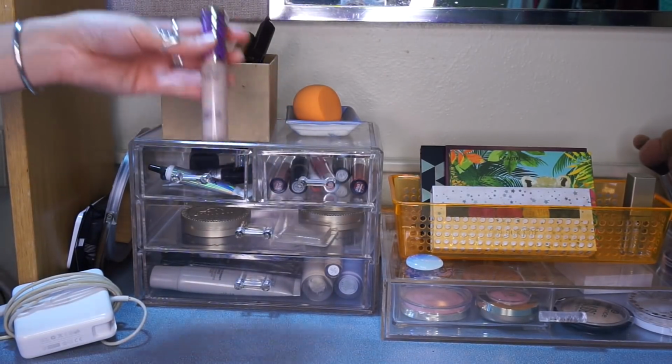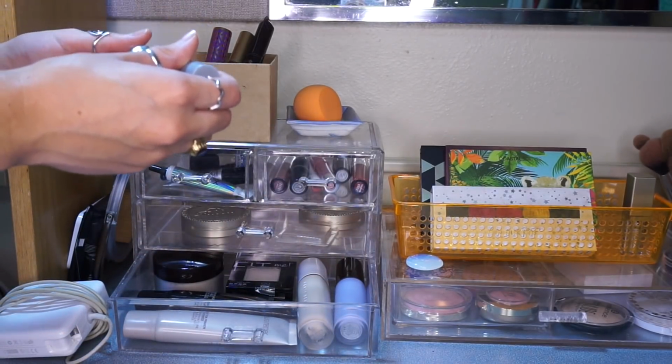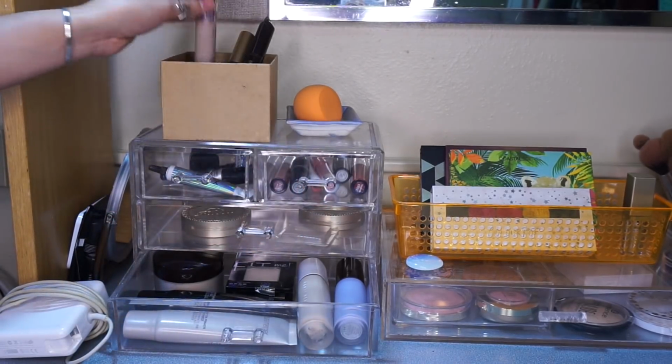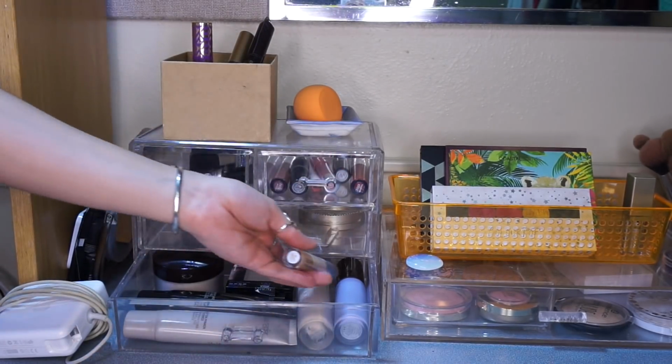I am super close to being done with this, and when I am done with it, I want to review the Hello Fab Bendy Avocado Concealer from First Aid Beauty. This was also sent to me from Octoly, and I was trying to use up the Tarte Shape Tape before I dug into this one, so I will be pulling this out when I finish Tarte Shape Tape.